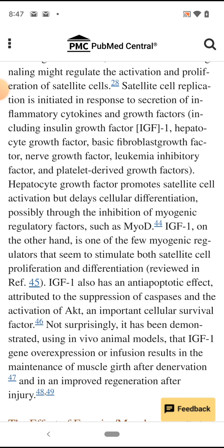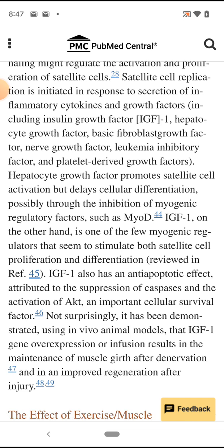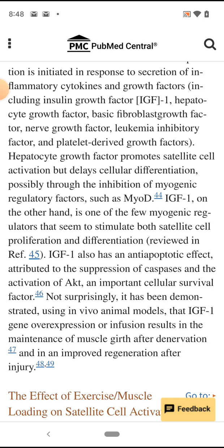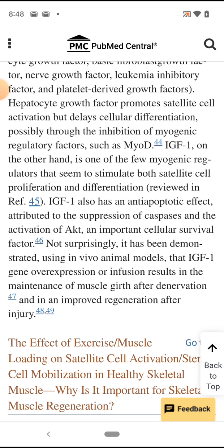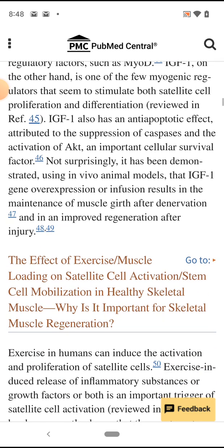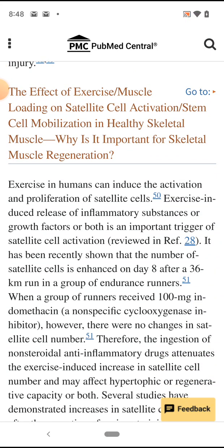Hypocyte and animal fat. You need a lot of animal fat. Hypocyte growth factor, basic fibroblast growth, well, that would be the collagen factor, nerve growth factor, leukemia inhibitory factor, whatever. What is this? Hepatocyte growth factor promotes satellite cell activation, but delays cellular differentiation, possibly through the inhibition of myogenic factors. Okay, stimulate. Okay, whatever. I'm not going to go through this. It's all about regeneration. You get the picture, okay?